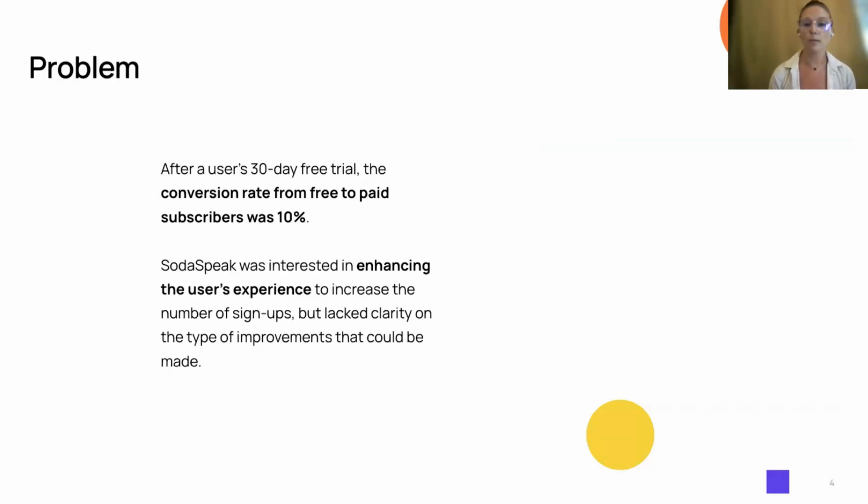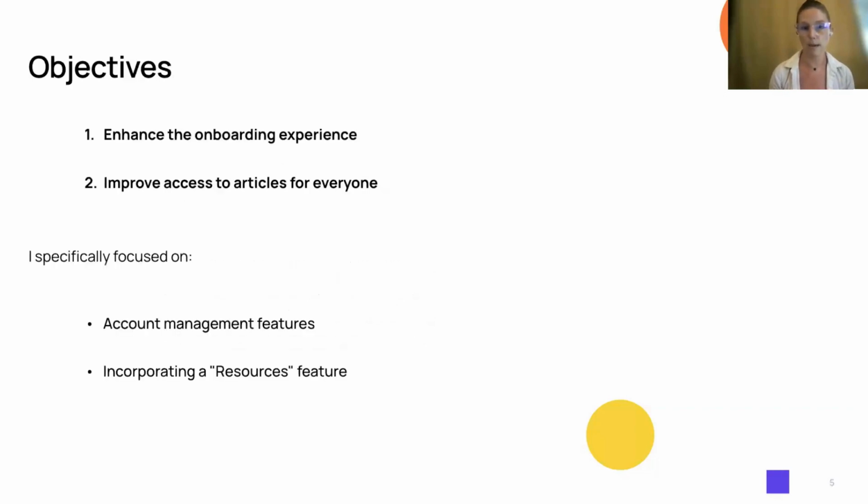The problem that So to Speak was having was that after their 30-day free trial, the conversion rate of free users to a paid subscription was 10%. So to Speak was interested in enhancing the user experience overall to hopefully increase the number of signups, but they lacked a little clarity on the type of improvements that could be made. So the objectives from the brief were to enhance the onboarding experience and the access to articles.